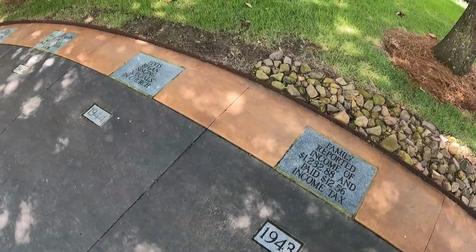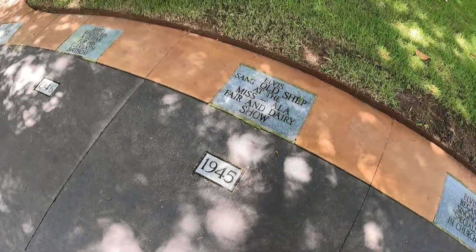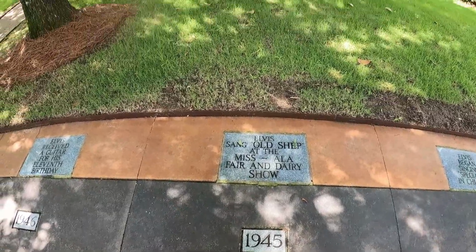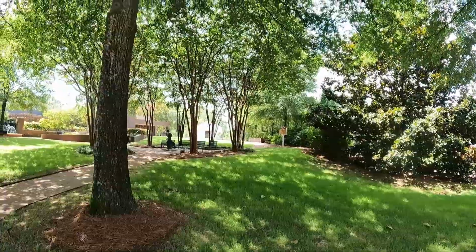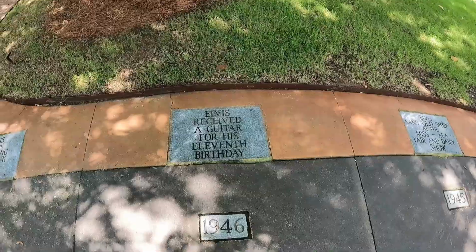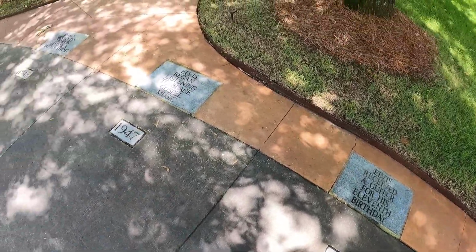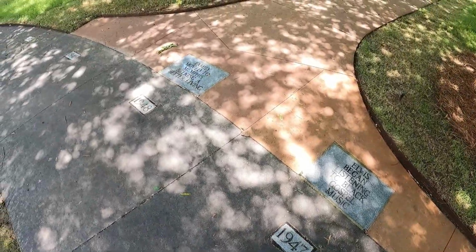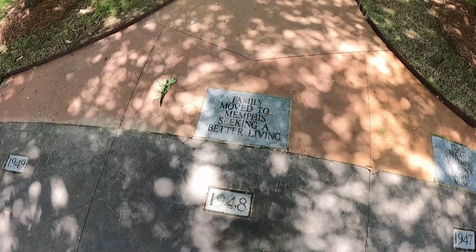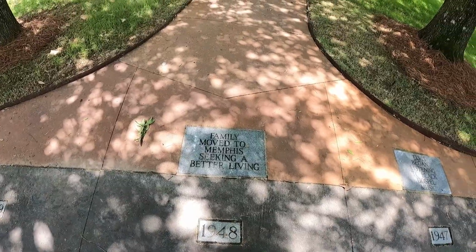This is what the family made. Elvis began singing specials in church in 1944. Old Shep. Now, he learned Old Shep in that building, which I'm about to show you, the church, by his pastor. In a different video, I'll be showing you the place where Elvis bought his first guitar. And then this is where it ends right here in 1948, because that was the last year the Presleys lived in Tupelo. It says here, family moved to Memphis seeking a better living.